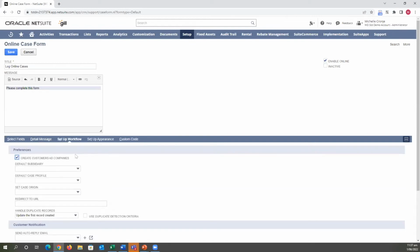Then we're going to have to set up the workflow. So you can add a default subsidiary if you want, case profile. So if you have multiple case profiles, you can set the case origin to online, which I will do. And then you can also redirect to your website. So which URL do you need to redirect to? I've added Liberate IT's website so that once I've submitted a case, you can see what it will look like.